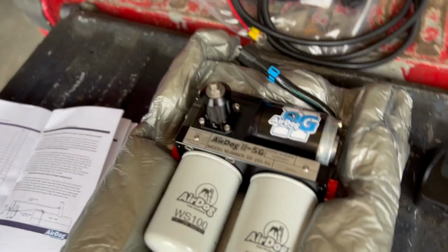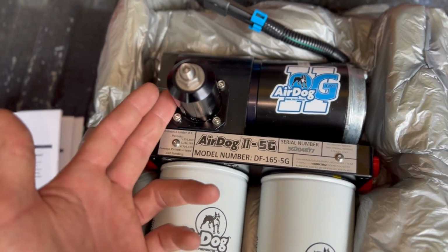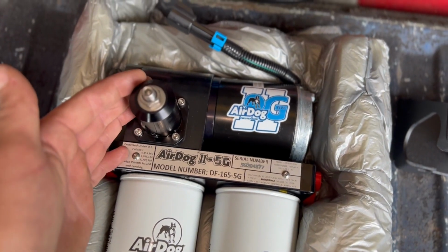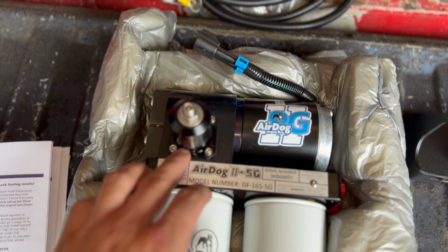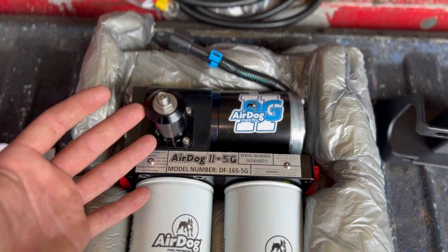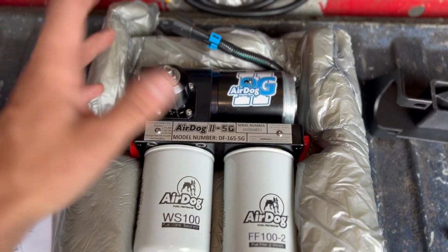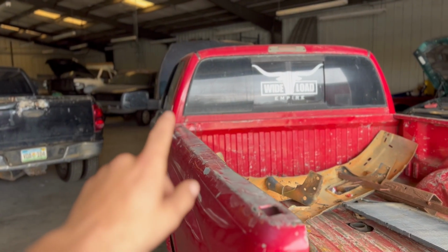Look at that, baby. So a lot of you guys may be thinking, what is the difference between the 4G and the 5G? So right off the bat, you can see on the side of this thing, we have an adjustable diaphragm fuel pressure regulator. That is the first of its kind on a diesel fuel pump like this, having an external diaphragm fuel regulator on the side. Usually, if you wanted to change the fuel pressure, you would have to change the check ball and the spring inside of the pump itself, and you'd only have whatever PSI that spring is rated to. Well, this regulator can go from 7 to 70 PSI. You can go whatever fuel pressure you want, but it is factory set to 15 to 17 PSI, which is what you want on a truck like this.